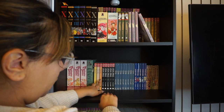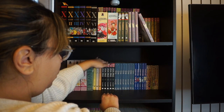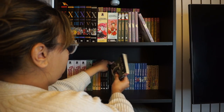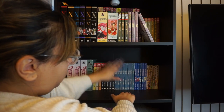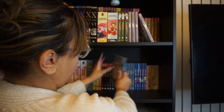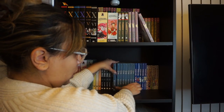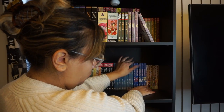Suki, Like Love Story 1, 2, and 3. I have Legal Drug. I have 2 volumes of 1 and 2 volumes of 3. I have Chobits 1 through 8. Here's Chobits. And then Angelic Layer 1 through 5.